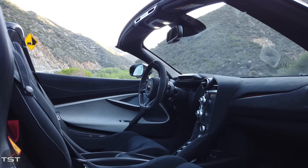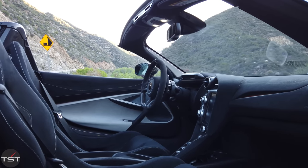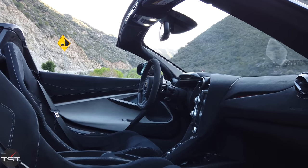The doors on the Spider are a little bit different than the coupe. They're only hinged in one place instead of also from the roof. Basically what that means is they open a little wider. It's a few inches wider on each side, which could make it a little trickier to park in certain situations, but that's the penalty you pay for the Spider.